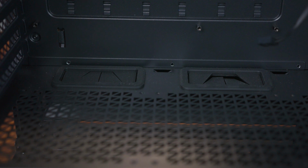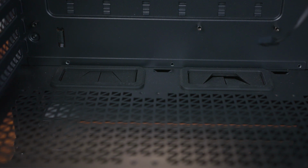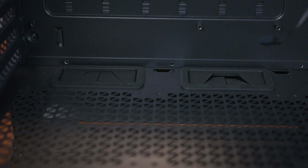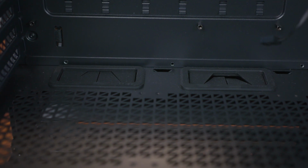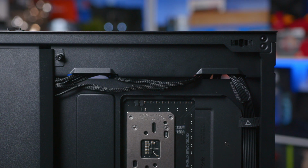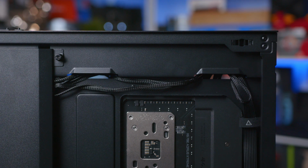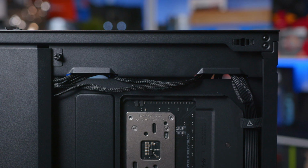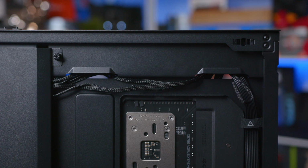And, of course, they do include rubber grommets, along with a further 2 on the PSU shroud with rubber grommets for passing through your GPU power cables and, of course, your front panel connectors. There's also another 2 cable routing holes at the top of your motherboard tray for your EPS connectors and any cables that may connect into your AIO, though these holes don't have any rubber grommets, but I wouldn't really expect them here anyway.